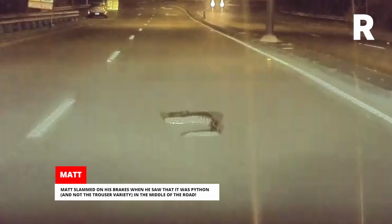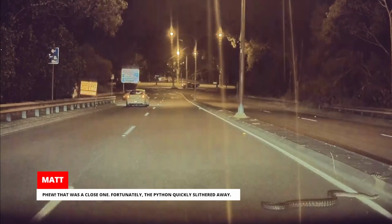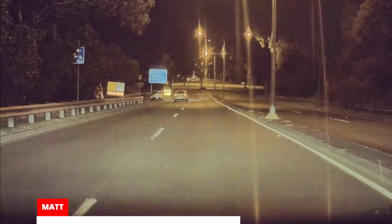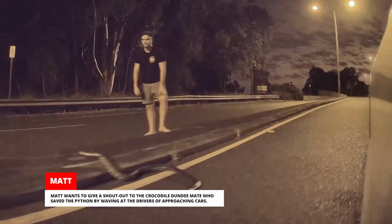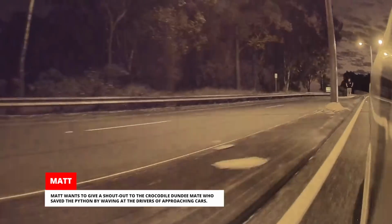Matt slammed on his brakes when he saw that it was a python, and not the trouser variety, in the middle of the road. Phew, that was a close one. Fortunately, the python quickly slithered away. Matt wants to give a shout out to the Crocodile Dundee mate who saved the python by waving at the drivers of approaching cars.